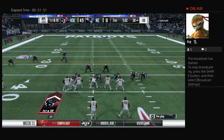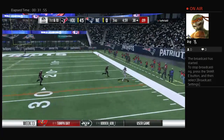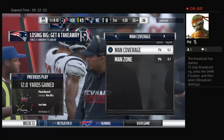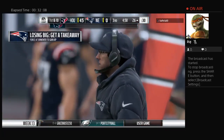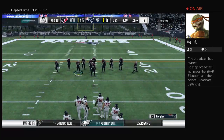In motion is Fedorowicz, trying to shake off the interception from the last drive. He'll look to throw toward the sideline, and look at that catch. Dragging the toes, and that's going to be a first down. Well done. That's good for a Texan first down, a 12-yard pickup. So the offense has it 1st and 10.